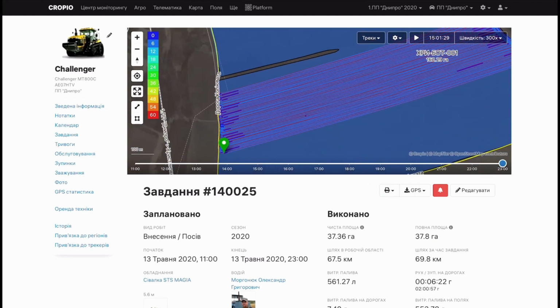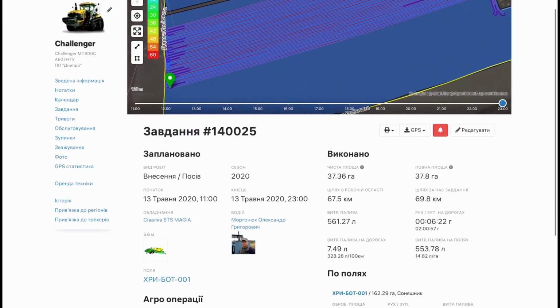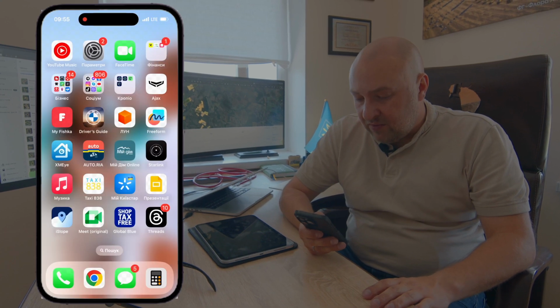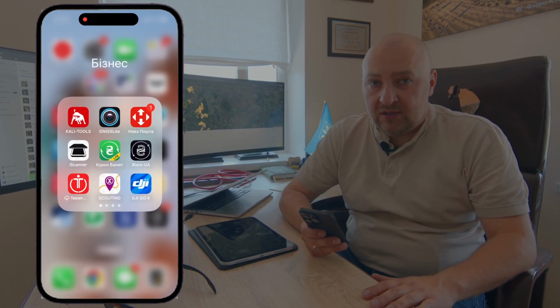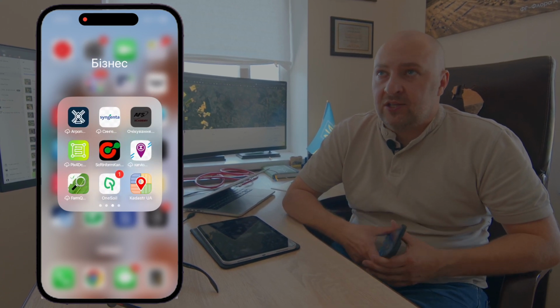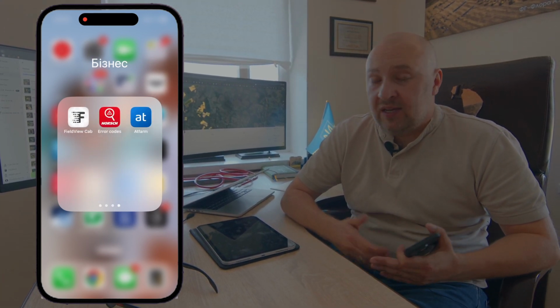So, let's talk about the applications we use on our farm. Today, I've counted 32 apps that we use to varying extents. The one that manages our entire farm and all our activities is CropWise, formerly known as Cropio. And logically, I should start with this program.